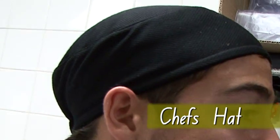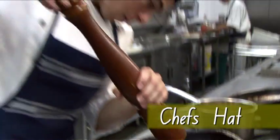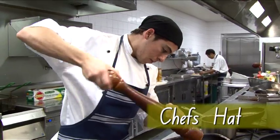And lastly, we have the chef's hat. The chef's hat covers my hair so that when I'm cooking, no loose hair falls out and gets cooked with all the food. No one wants to eat their dinner if it's full of the chef's hair. Yuck.